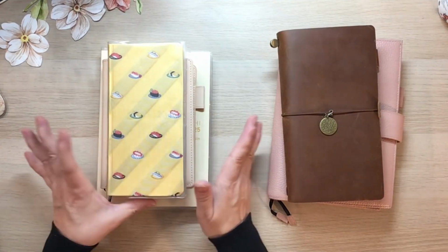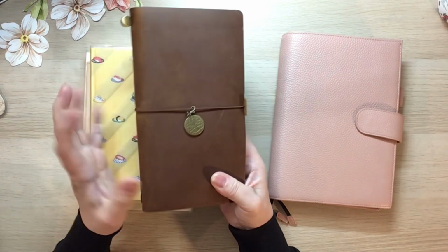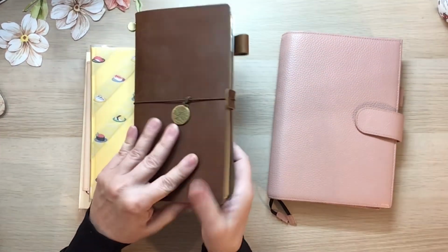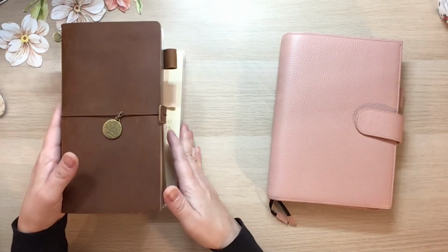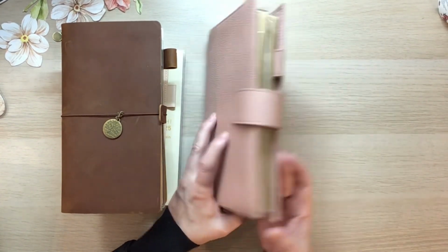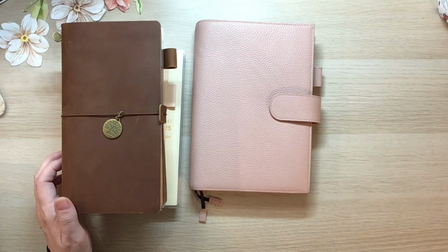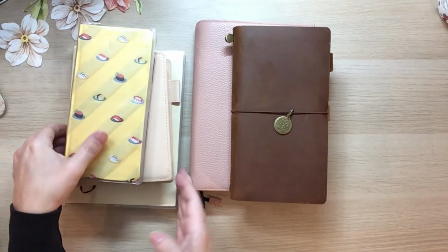Hobonichi Weeks is brand new to me. This size, the standard notebook size, and using a true traveler's notebook cover is new to me. The Sterling Ink planner is not new to me, but this kind of a setup for work is definitely new to me. And using the Sterling Ink A5 half-year for my personal planning and journaling is new to me as well. So this is going to be kind of a planning and journaling adventure for me this year, and I guess we'll see how this goes.